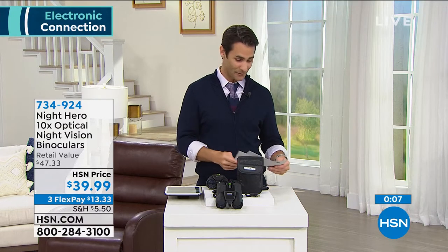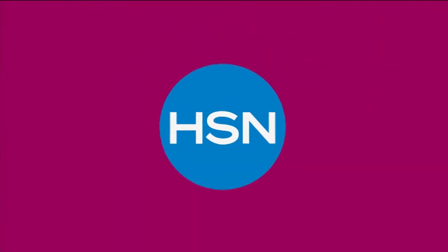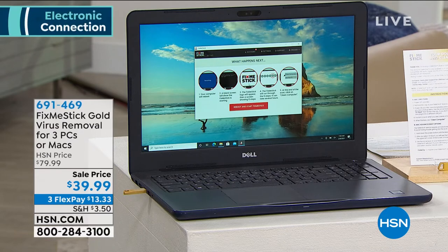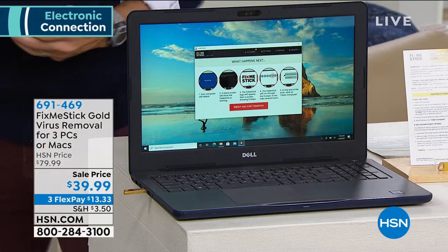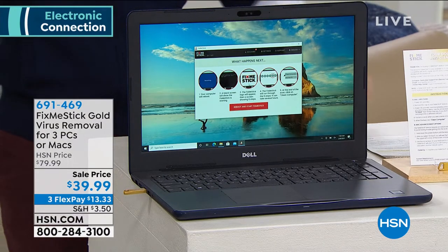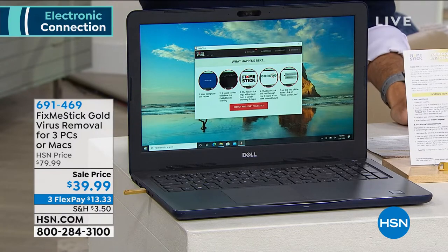All right, we're moving right along. It is a fast morning. Okay, this next item, I really think it should be in one of my cleaning shows, right? It's in our tech show, but I think it should be in one of my shows that we call Keeping It Clean, because what it's gonna do, it is going to deep clean your computer.